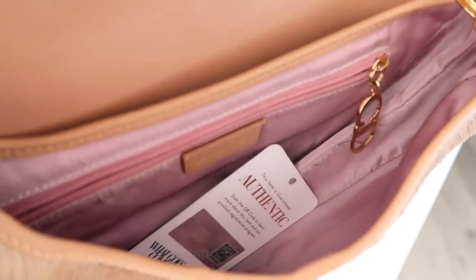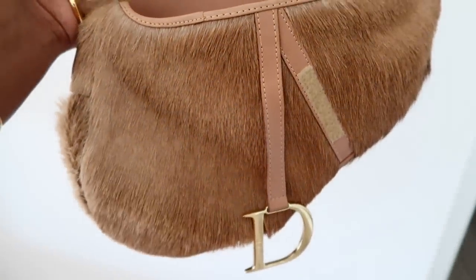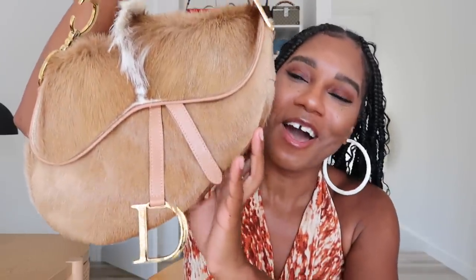Now you guys know I am a full-fledged Dior saddlebag girl. If I could be a bag, I would be a Christian Dior saddlebag. But all of the ones I have are kind of like collector's items or limited edition. And really, this is mostly a collector's item. I don't know if I'll actually be wearing this much, but it's such a beautiful bag.